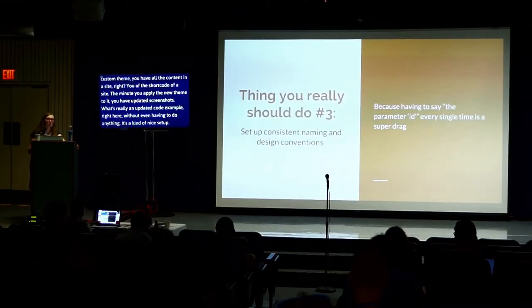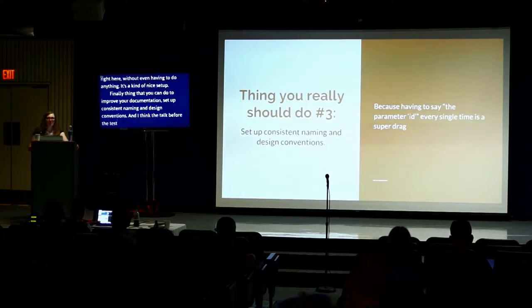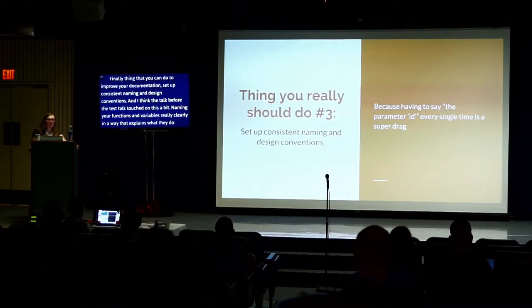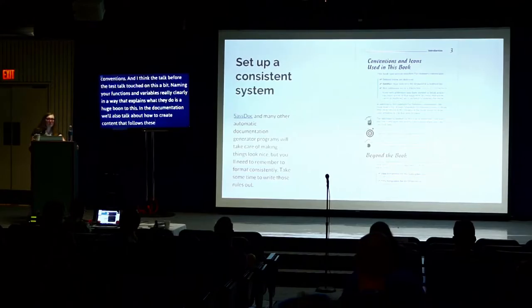Final thing that you can do to improve your documentation: set up consistent naming and design conventions. And I think the talk before me, the test talk, touched on this a bit. Naming your functions and variables really clearly, in a way that explains what they do, is a huge boon to this. From the documentation standpoint, we'll also talk about how to write content that follows these guidelines. So before you do anything, consider setting up a consistent system.